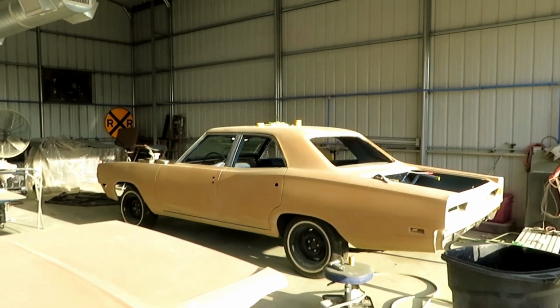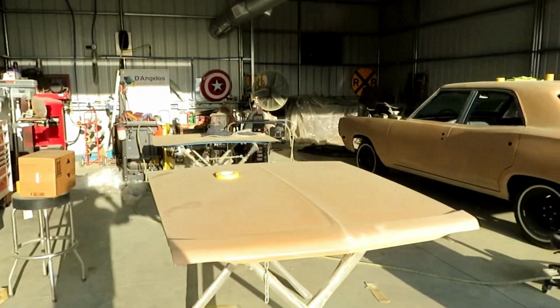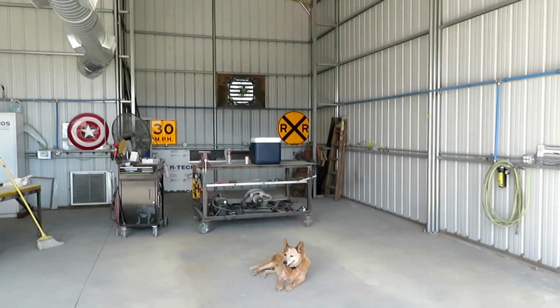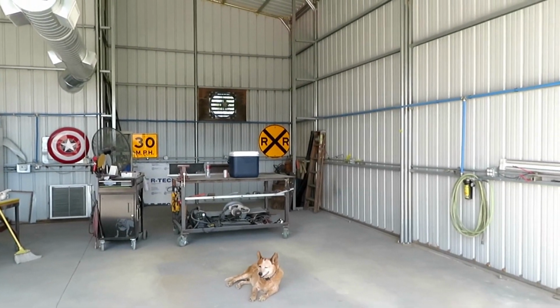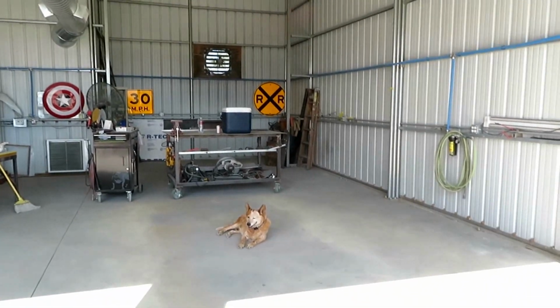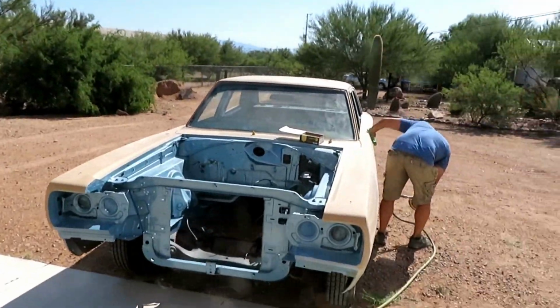So anyway, it's kind of a mess right now, but we're gonna roll it out, clean up, and I'll be back in a little while. Okay, we got the garage pretty well cleaned out, not completely done yet. You can see Junior there supervising. We got the car pushed outside.